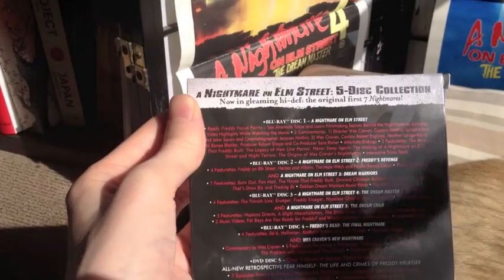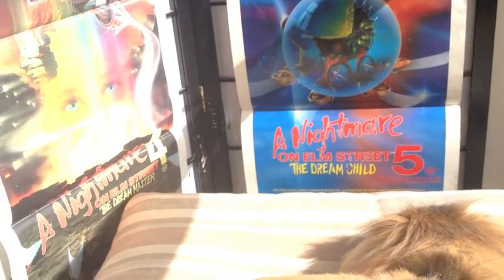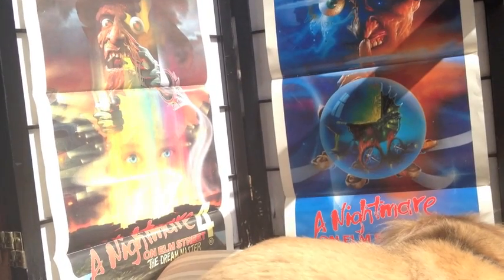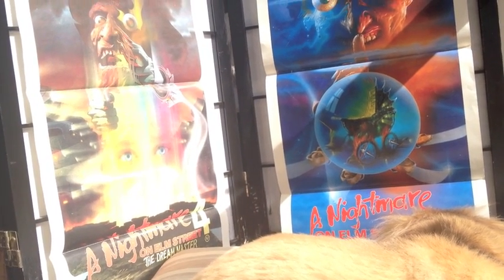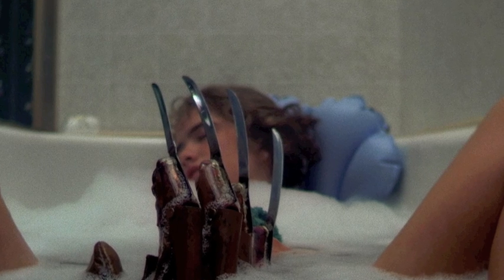So let's talk about the transfers themselves. You shouldn't be too surprised. The Nightmare on Elm Street, it's the same excellent transfer that came out a year or so ago. The film looks amazing. It's never looked so good. It's got great colours, great skin tones, a lot of pop. It retains its film grain, so it hasn't been scrubbed out with any of the detail.